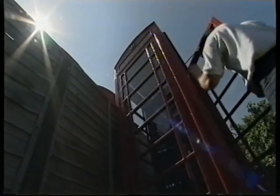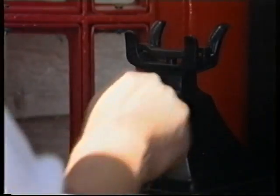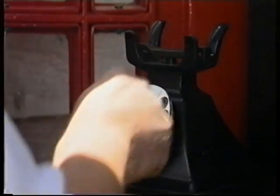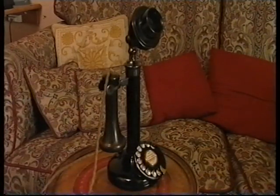Carl Burge has a perfectly restored K6 kiosk in his front garden at West Winch in Norfolk. It'll happily swallow those old pennies, sixpences and shillings and is in full working order. Hello? Hello, Kim. It's Carl. Oh, hello, Carl. Now tell me, what's so special about these red telephone boxes? Well, I think they're absolutely wonderful. They've been gracing our streets for a very long time, and I think every garden should have one.